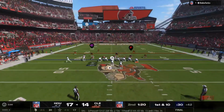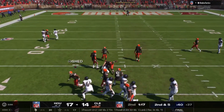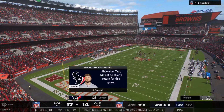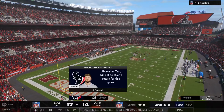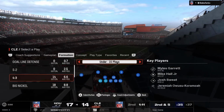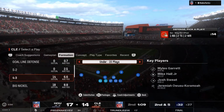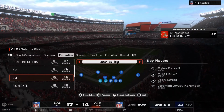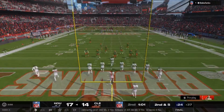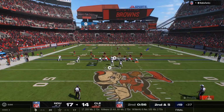Dell motioning over. First run of the game here for Chase Brown. And a good run there. Going to get him 5 yards. They'll break the huddle. It's 2nd and 5. Here we go.